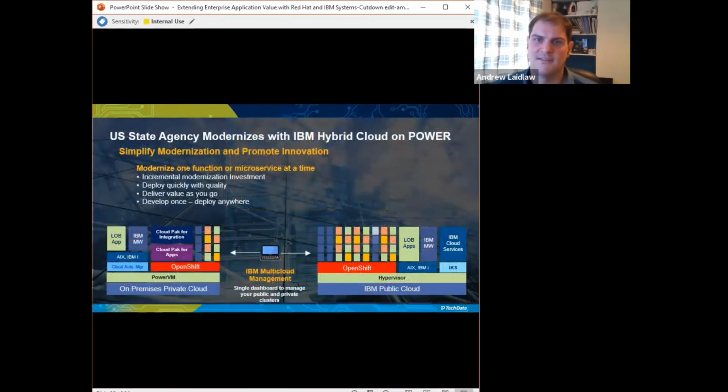And then the final example, another US state agency. They've actually taken all of this technology as one. They were already existing users of IBM Power Systems and IBM Storage, and they are still capable of running their existing AIX and IBM i applications, their core databases. That's all running on PowerVM in LPARs and providing the same value that it always was.